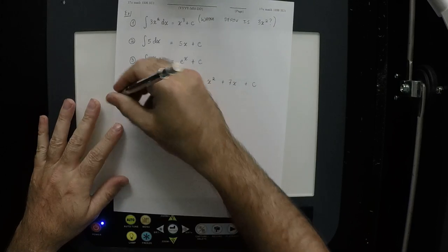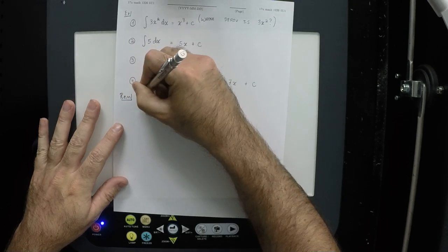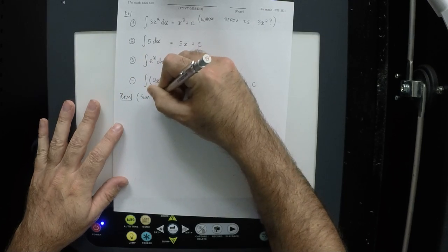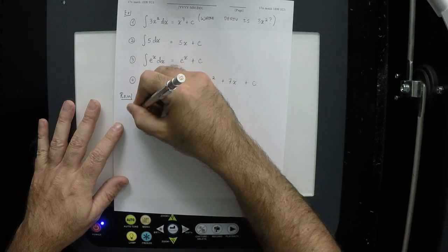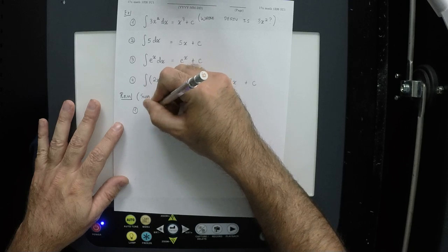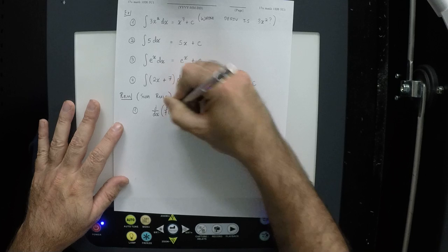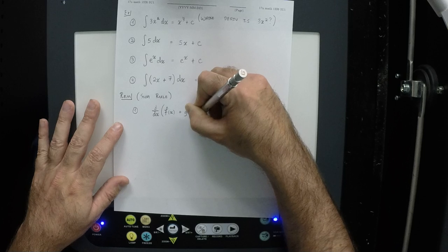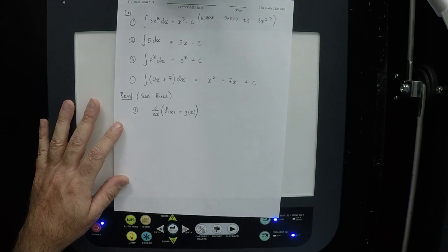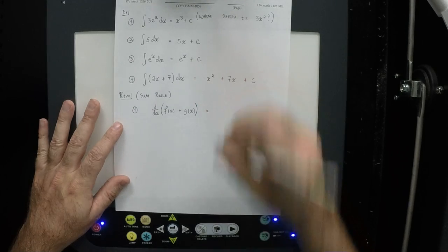Okay. So, the sum rule. For derivatives, it looks like this. If you have two functions, and you're going to compute the derivative of the sum, f plus g, and then differentiate, well, how does the derivative interact with the sum? What does it do?